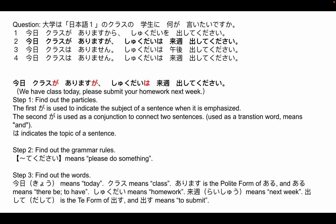今日クラスがありますが宿題を来週出してください. The first ga is used to indicate the subject of a sentence when it is emphasized. The second ga is used as a conjunction to connect two sentences. Used as a transition word, it means and. Wa indicates the topic of a sentence. The step 2: てください means please do something. The step 3: 今日 means today.